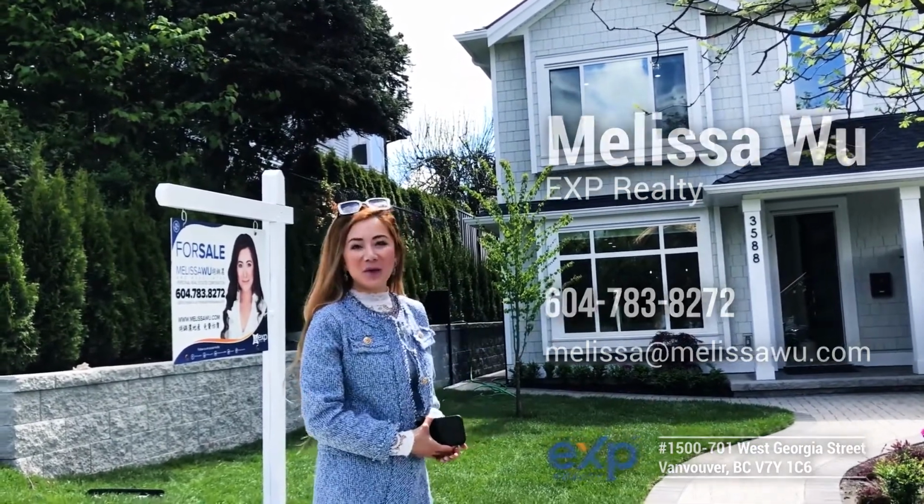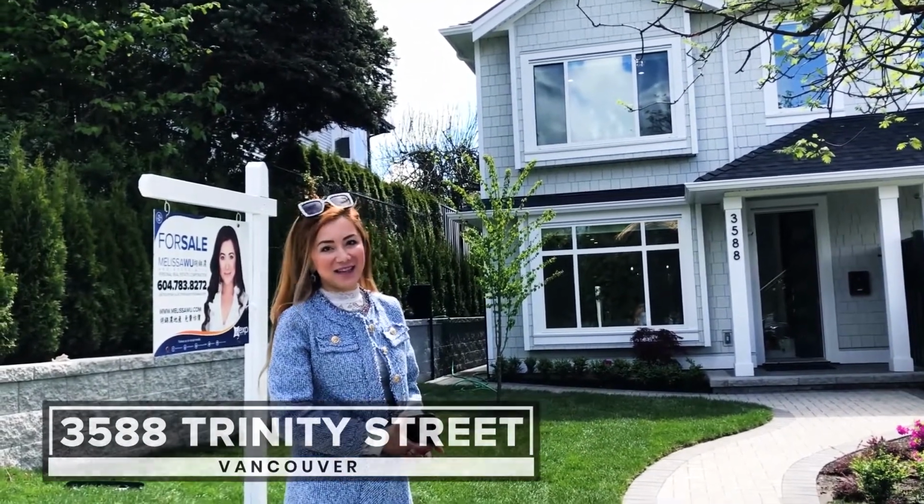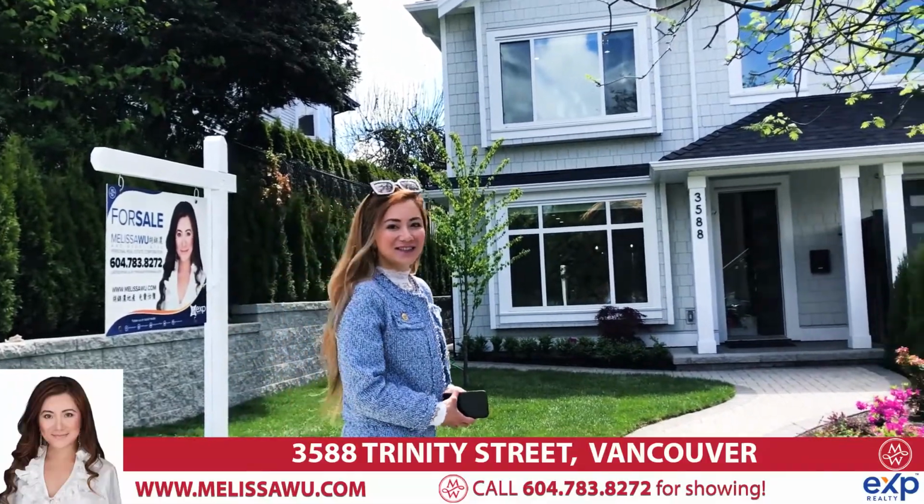Welcome to this brand new side-by-side duplex. We have 3586 and 3588. Come on and have a look.